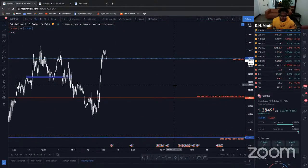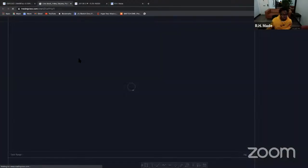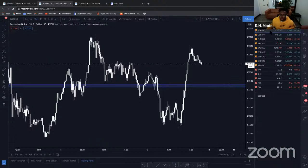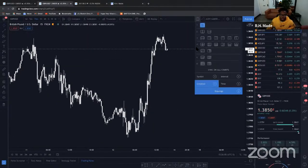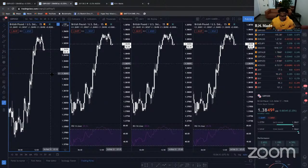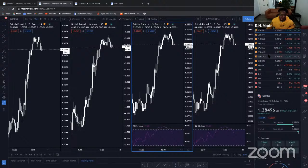So I can compare it to any other pair that I see. It's called relative strength. This is what I do. Hop on GBP. I'm going to open another one. Okay, I got GBP on here. I'm going to put at least 4 vertical. So I have GBP USD, GBP JPY. I don't want to use GA because GA is not a major pair. What do I want to use?